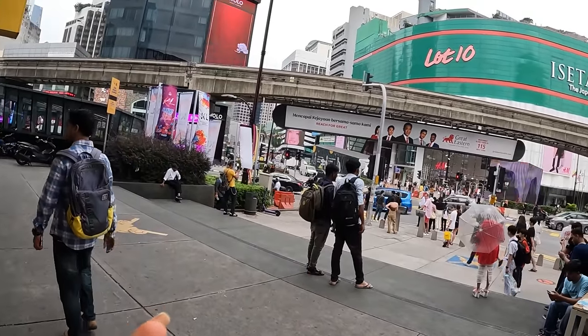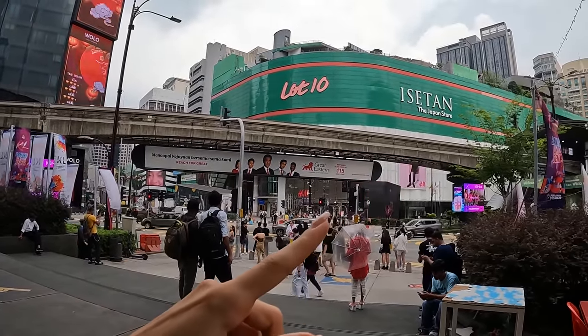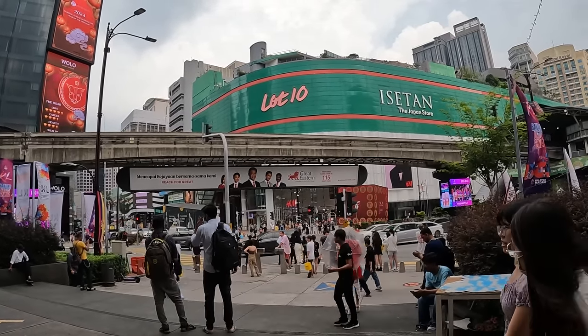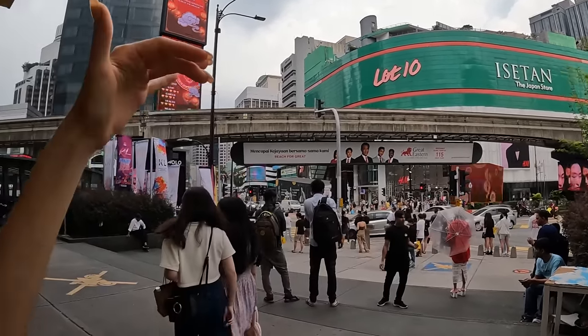And here is public transport. MRT, like in Thailand. In Bangkok there are a lot of lines above the ground level. And it looks so good.